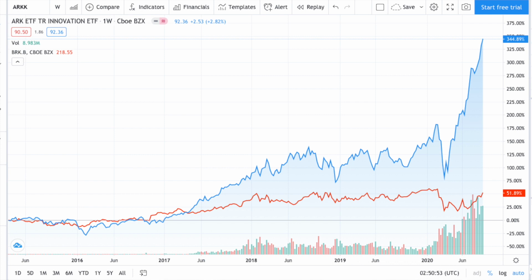This ETF has been generating a lot of buzz lately because Catherine Wood, who is the CEO of ARK Investment, is being compared to Warren Buffett. And if you chart Warren Buffett's stock versus the ARK stock, it shows that in these past few years, it has outperformed Buffett's stock by triple-digit percentage points. Disruptive innovation will eventually take hold and companies could skyrocket.